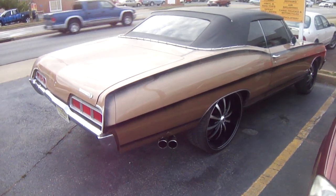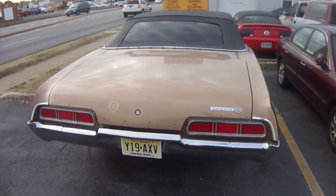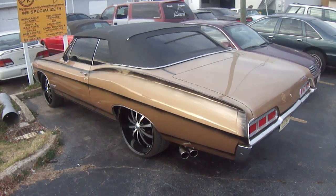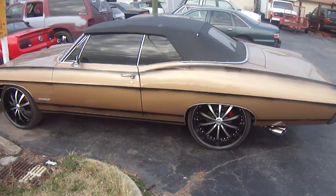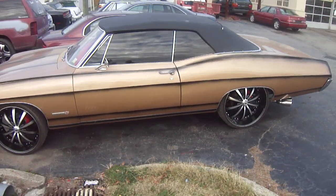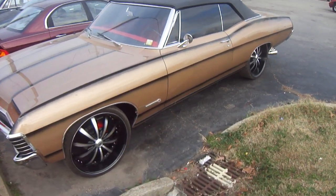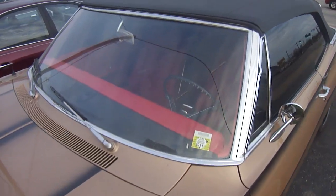Gold with the black body lines. New top, new paint. 24-inch staggered Lexanis on it. New exhaust. Shout out to Coastal for that. 5% on the windows. You know they can ride in New York like that. Like I said, she a little dirty. A little sneak peek in the interior from the window. Remember, it was all black, now it's red.